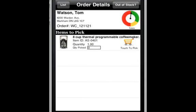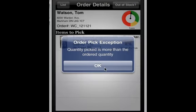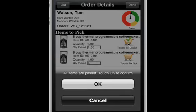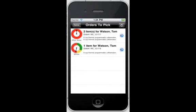The associate can indicate that the item has been picked by entering the quantity picked, by scanning the product's barcode using a special iTouch sleeve that we'll demonstrate in a moment, or by touching the shopping cart icon. Once the order is picked, it's removed from the pick list, and the back-end Order Management application is notified to change the order's status.